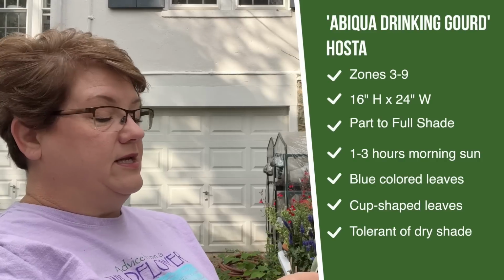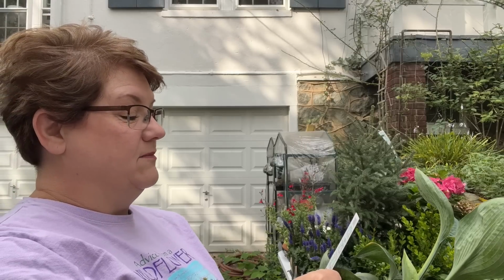Let's see, it's hardy down to zone 3, another good zone 3 plant. It averages at mature size of 16 inches tall and 24 inches wide. It wants to be spaced 24 inches apart. So yeah, I am eager to have this. It's a bluish color, and the shape of the leaves is the reason I picked this one up.